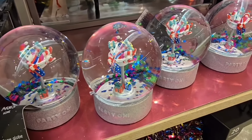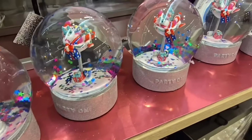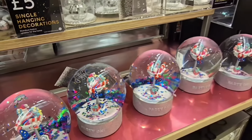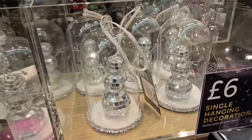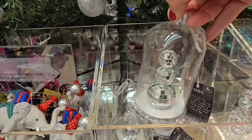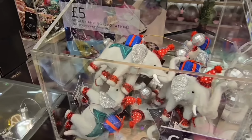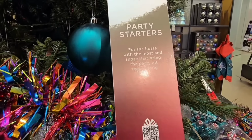There's some more snow globes here, which are a smaller version of what we saw before. Can I find you a price? Bear with. They're 15. And then in here you've got these cloches. These are 6. There's a tree one, and here is a picture of the snowman one in the cloche. And there's an elephant, of course. This section, by the way, is called Party Starters.